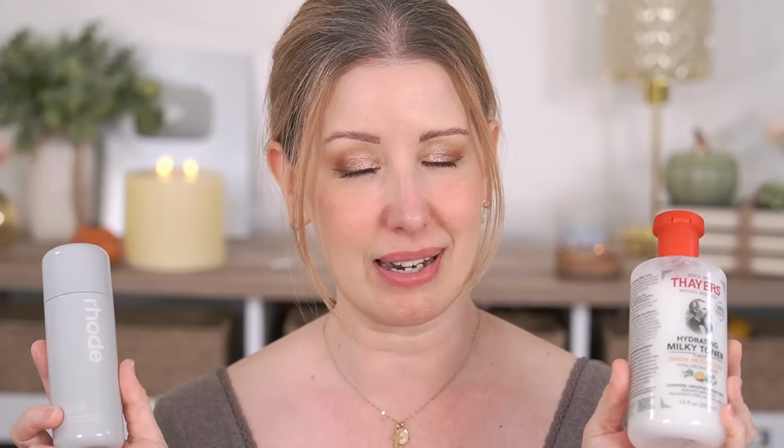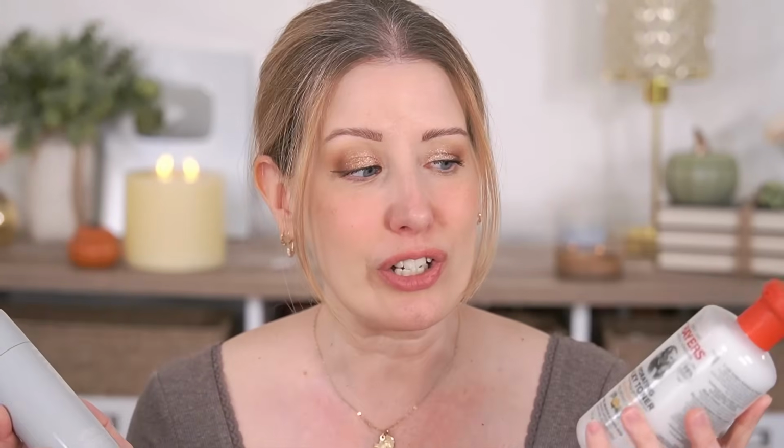Almost 3 times the amount. Yeah, this is 12 fluid ounces. This is 4.7. So when it comes to value, there's no contest. The Thayers beats the Rhode hands down. And also if you're looking for hydration, I think the Thayers does beat the Rhode one, because my skin just felt a little bit more hydrated with this one.